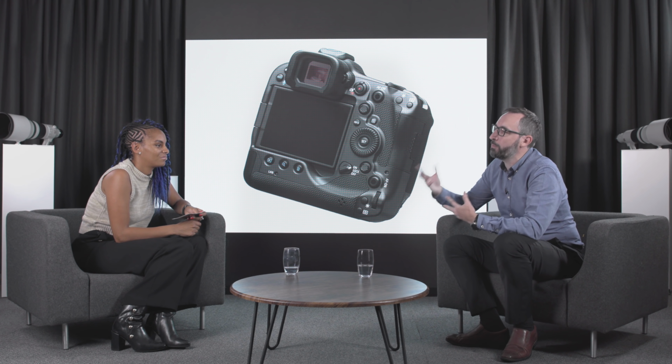Yeah, again, you have the multi-controller, which is traditional, that's been around for a long time. We have the smart controller and the eye control. And the eye control might not work for everybody. So we have options that suit every different user. So the camera can appeal to a wide range of different users in different conditions. Yes, and that is so important.